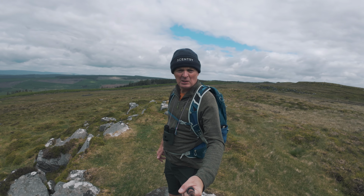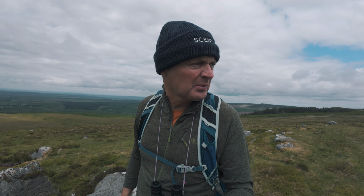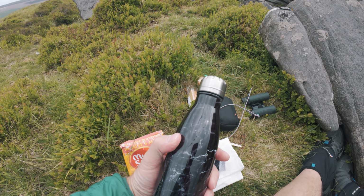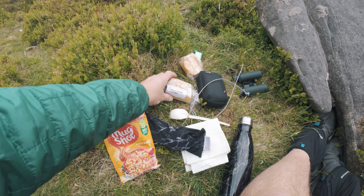Right, let's find somewhere to get out the wind. If you can even hear me. Put it a bit closer. Yeah, get out of the wind. Have a bite to eat. Yeah, I just brought a mug shot with us and a flask of hot water, so that'll do for me lunch. And obviously I picked up that bit of cake.